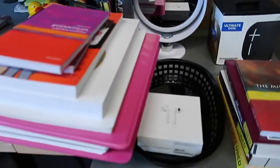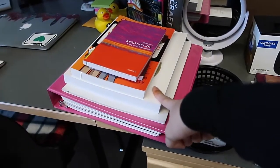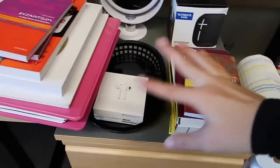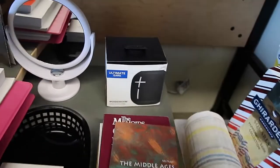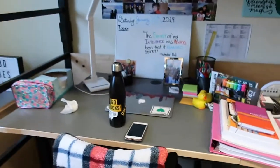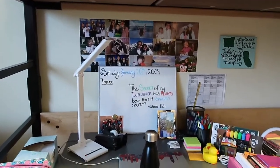And on the top of the desk I actually have, see, I have two piles of books. These are the piles of books that I am currently reading for class, and then this one is the ones that I'm not reading yet, and as I'm reading them I'm going to switch them and stuff like that. And then we have my AirPods, the speaker, and we have this makeup mirror here, and then we have my desk. So this is where I do literally everything. I do all my studying here and all this stuff like that.